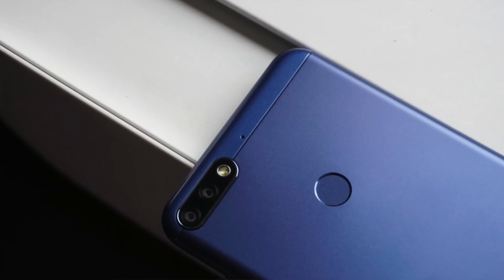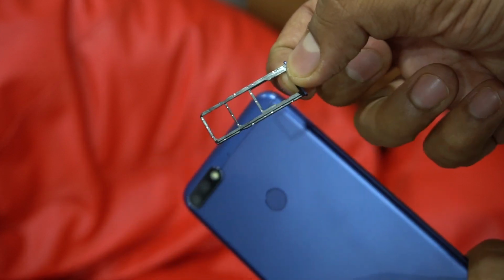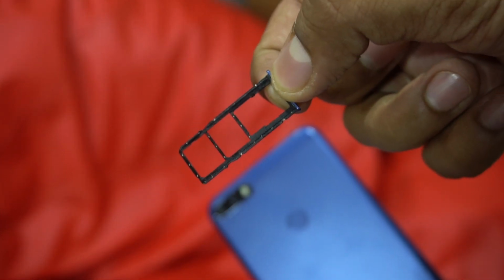And the other thing that in this price range, again, there's a lot of need for the users is the dedicated microSD card slot. This phone comes with 3 slots, 2 for the SIM cards and the third one for the microSD card for the storage expansion.